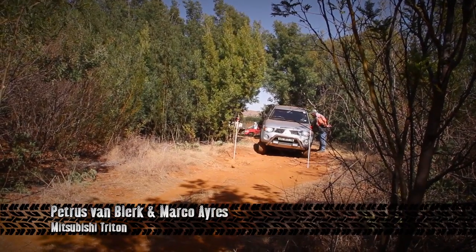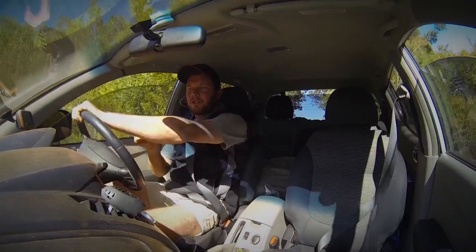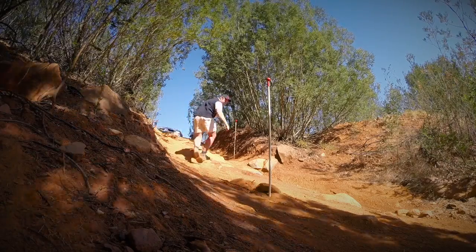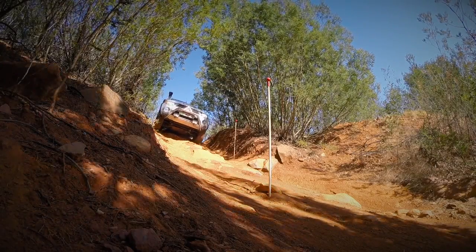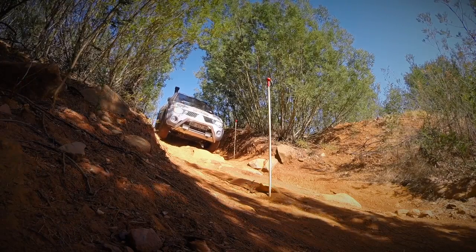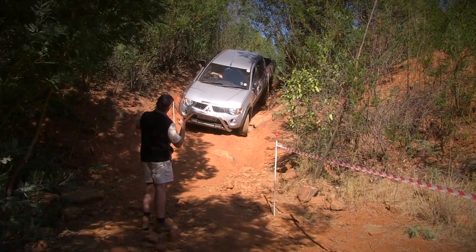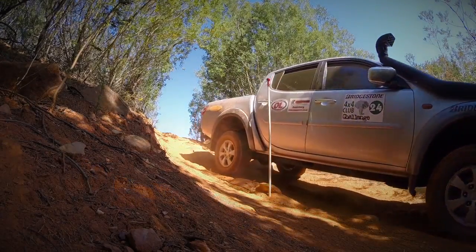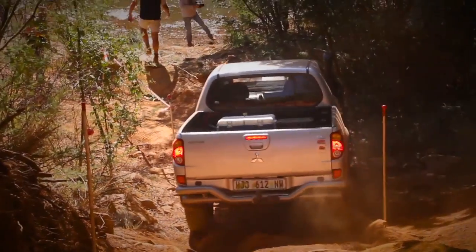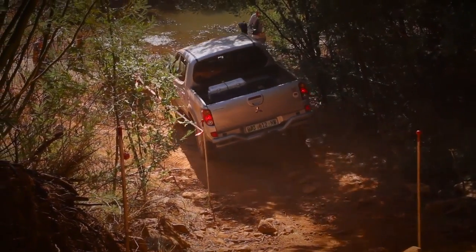Petrus van Blerk and Marco Ayers are next in a Mitsubishi Triton. While Marco is waiting to give directions at the tricky descent, Petrus manages to hit the pole at the very first gate. On the steep downhill, the Triton starts sliding and takes out another pole. Petrus makes it through the rest of the obstacle okay, but that's also just 50 points in the bank.